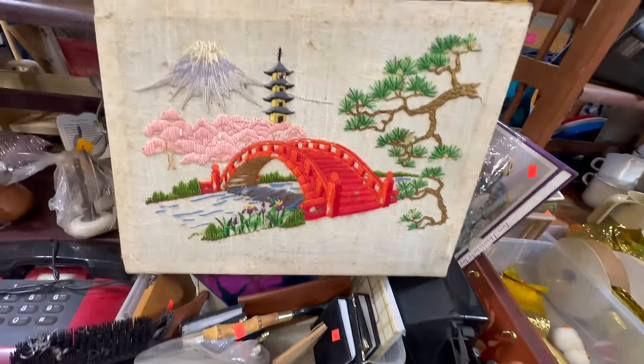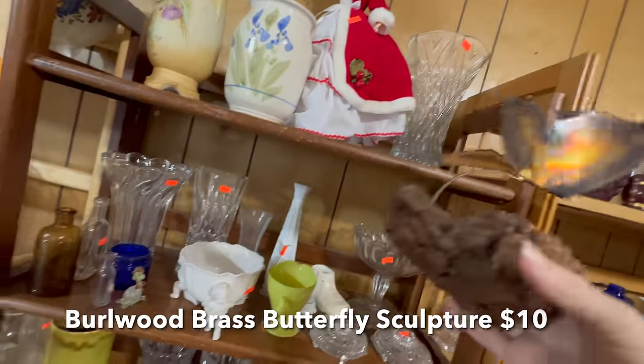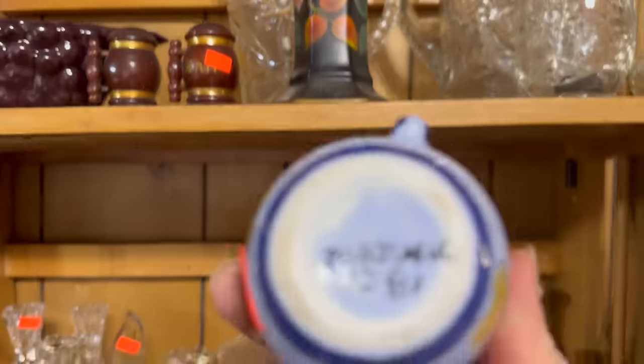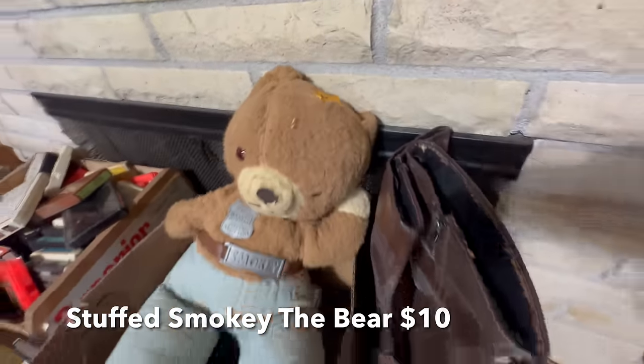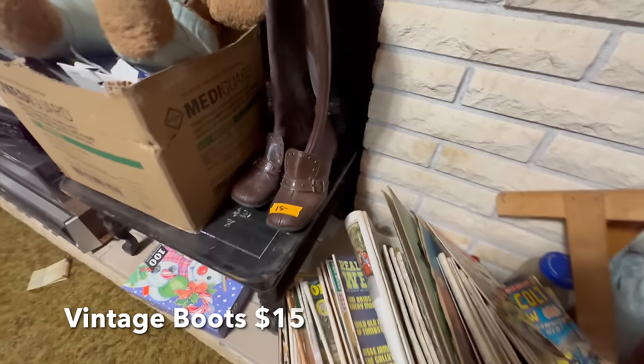I thought whoever made this embroidery did a fabulous job, but the condition was just really poor. That's been my newest hobby lately, is embroidering. I thought this was just adorable, this little Portuguese pot for $4. Well, this Smokey the Bear is well loved. I thought these shoes were pretty funky and fun.